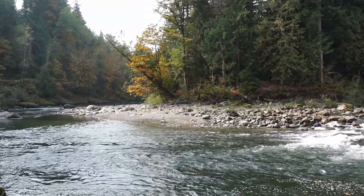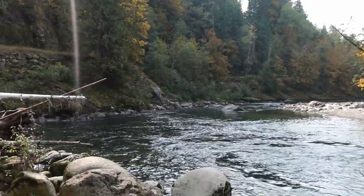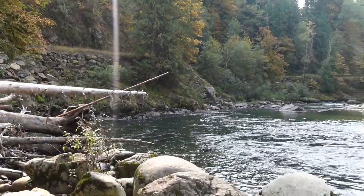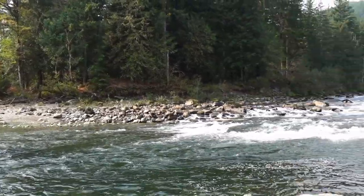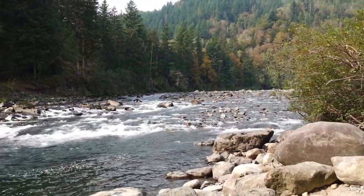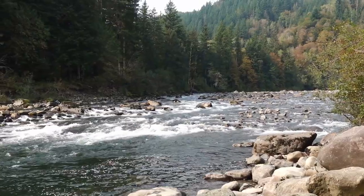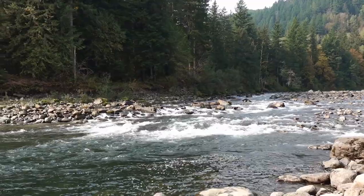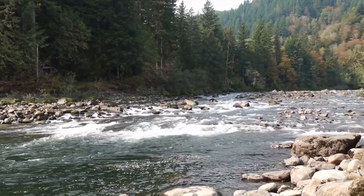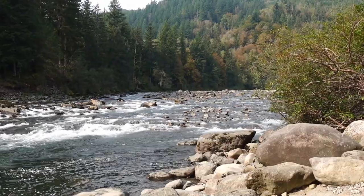Nice tree over there with some fall color. Great place to set up and paint. Right beside the river. Nice pattern of rocks in the river. Lots of different colors. And that hillside beyond is just starting to develop some fall color.